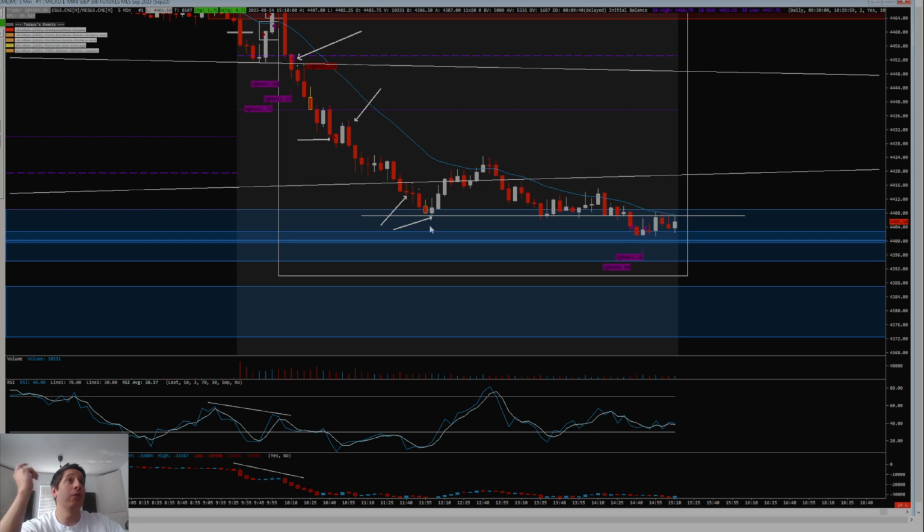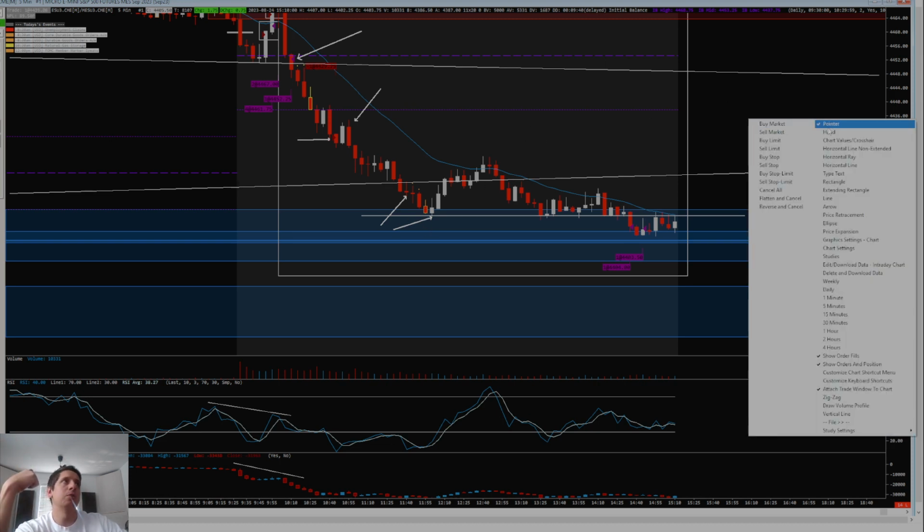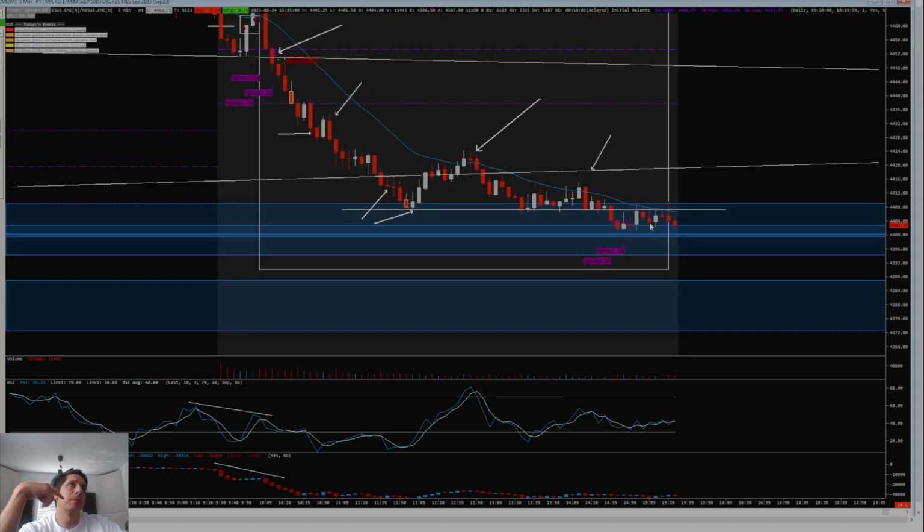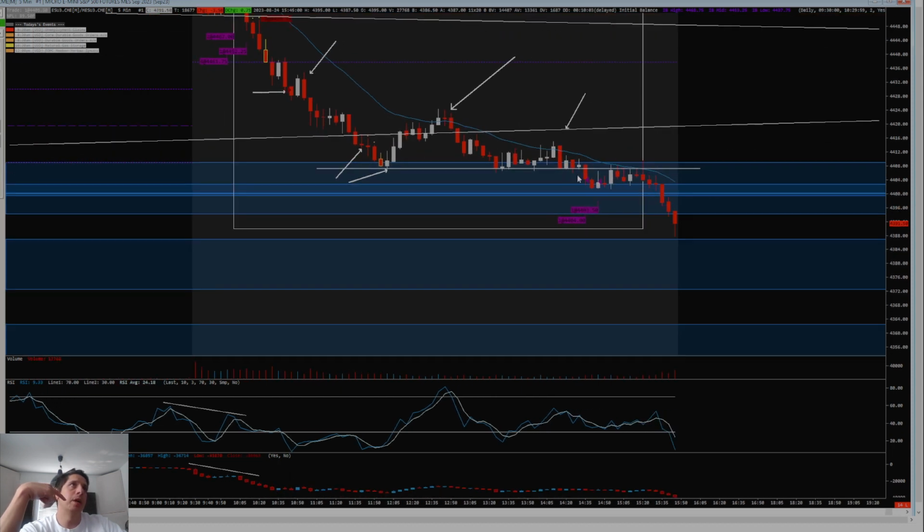We bounced right off that. I should have been taking a partial in here, or I could have closed my entire position there. That would have been just fine. I could have looked for another trade in this area when we pushed higher or even here. But I held all the way through, ended up coming to break that low, testing the 44.